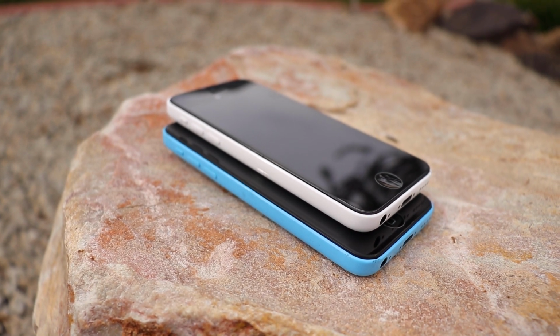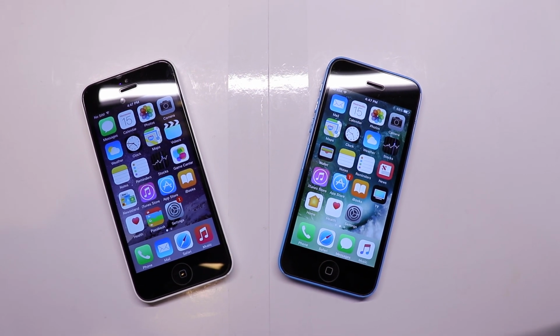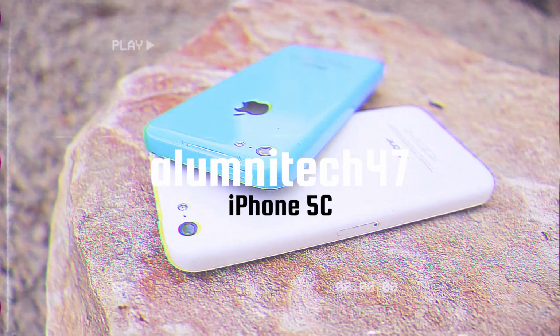Hey guys, I'm Ethan from Alumni Tech 47, and today we are going to look at these two iPhone 5Cs and talk about the features, my experience using it, and see if this iPhone is even worth it at all.